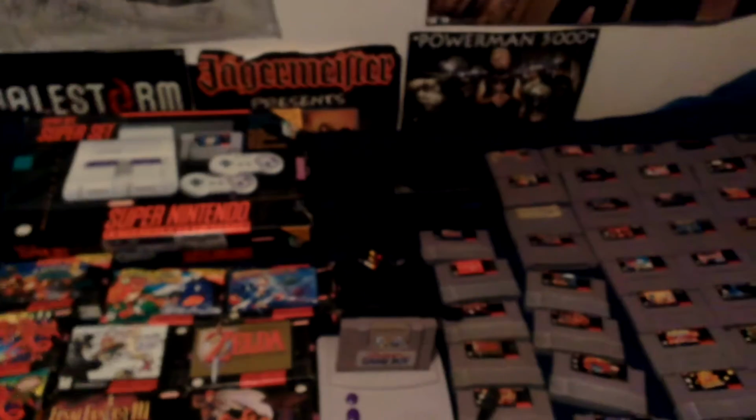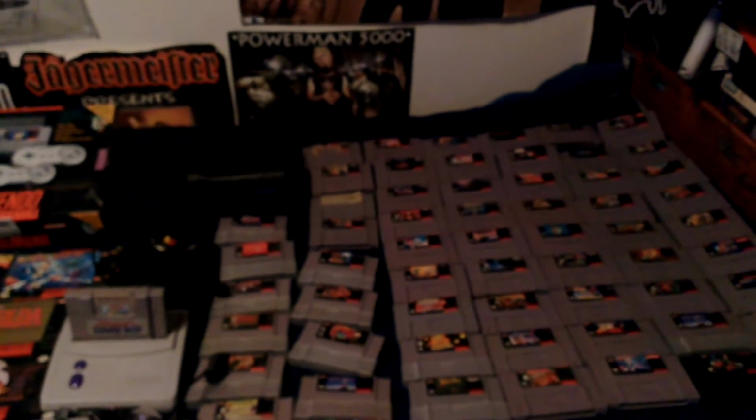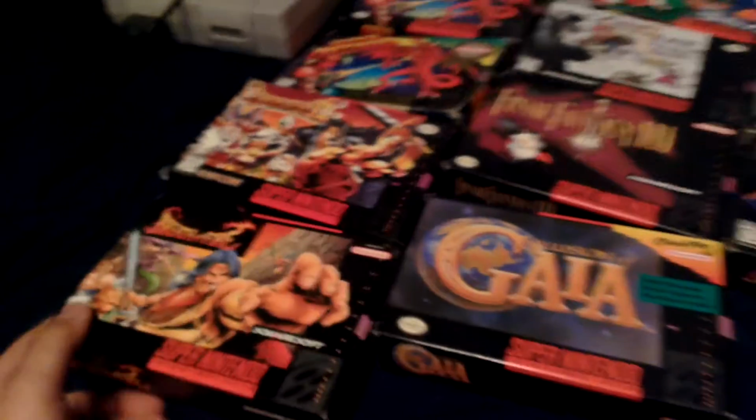I've been kind of busy with stuff, but thought I'd share my Super Nintendo game collection. As you can see, I got quite a bit. I got almost 100 games. Some were duplicates, but let's get down to business, showing you what I got.